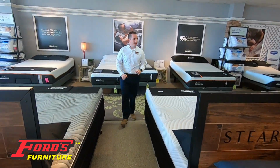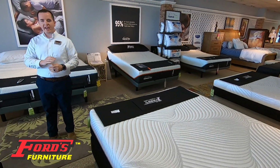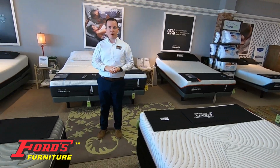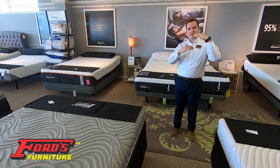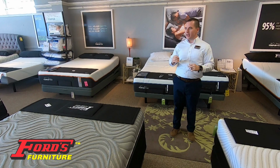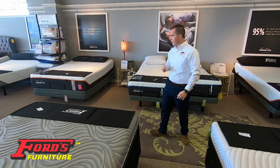We now have the new lines of Sealy foam and then Sealy hybrids. So Sealy hybrids is one of the newest things on the market and one of the better selling mattresses in the store. So you're gonna have 50% coils and 50% foam. And these are very cooling mattresses as well, so very nice for sleeping.